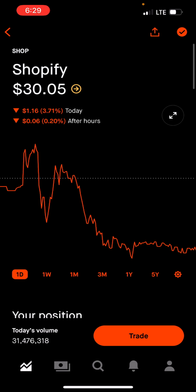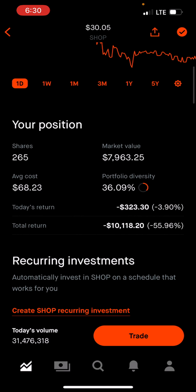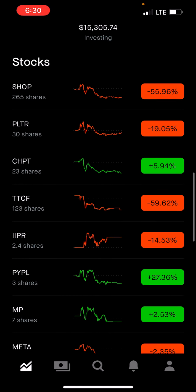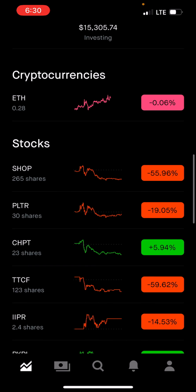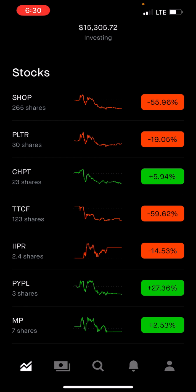Shopify. Would love to average down, but this is quite a bit of my portfolio right here, 36% of my portfolio. I'm kind of in the same boat with Shopify and Neo. I would love to buy more of them, but I have so much of it already that I don't want it to be super overwhelming of my portfolio, because I have such a bunch of other stocks I would like to get up to that kind of equity in, such as Palantir, ChargePoint, TTCF.